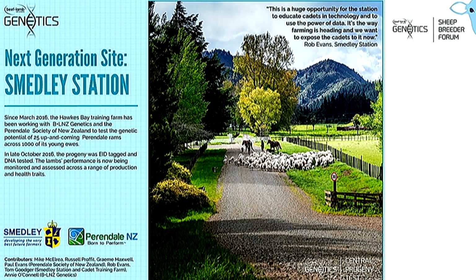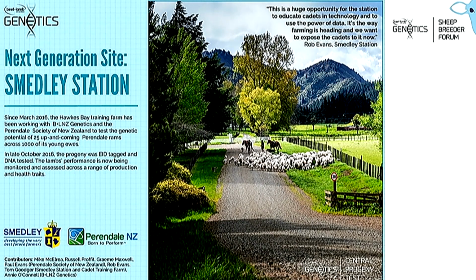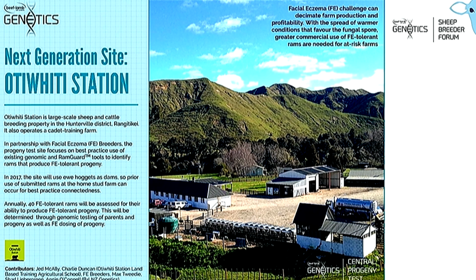Smedley, the Maternal Hill site, is 25 rams, 1,000 ewes, and we're reusing the ewes, and the progeny will become dams, so a little bit like the hub site here. We're focusing on just the hogget rams, and we have AI only with the link sires. Dam and sire parentage is what we're using there.